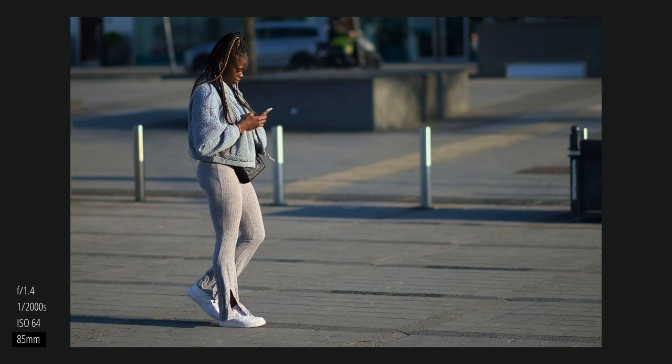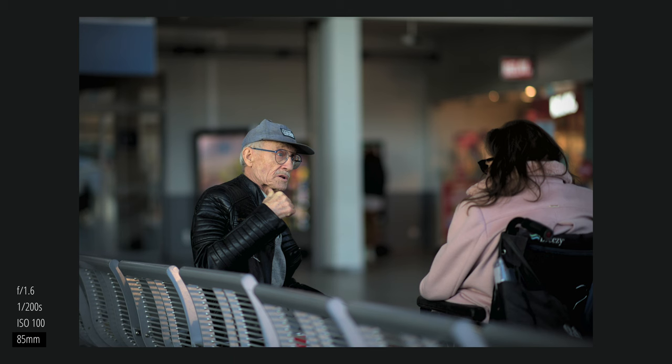With this fast f1.4 lens, you can isolate your subject from the background, but you can still see the context of the environment. What strikes me again and again with the Nikon 85mm f1.4 is that this lens manages to capture the moment so well. Somehow magically, this lens generates reality so well, a quality that I don't find in every lens. So if you often do street photography, definitely try out an 85mm lens.